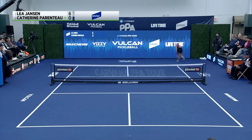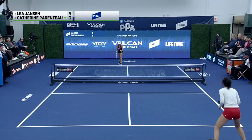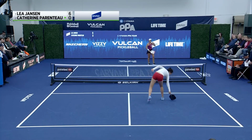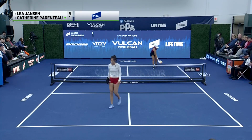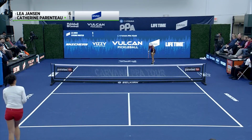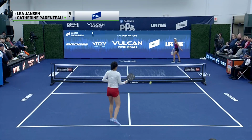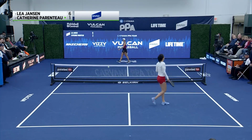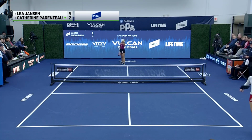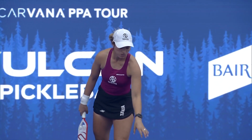Catherine Parenteau still looking for her first point. 0-6. Point. The hand of a missed return. 1-6. Make it 2 in a row. Leah Jansen definitely looking for that backhand side. A little conversation there. 2-6.